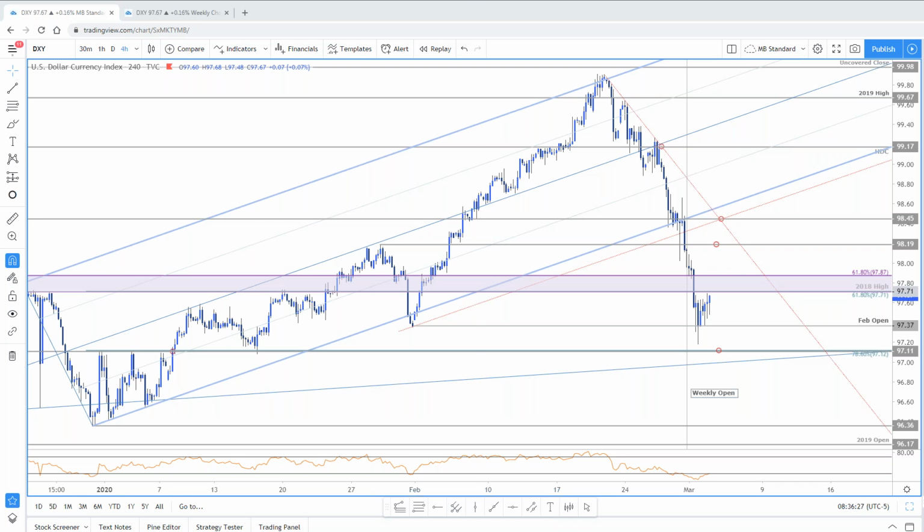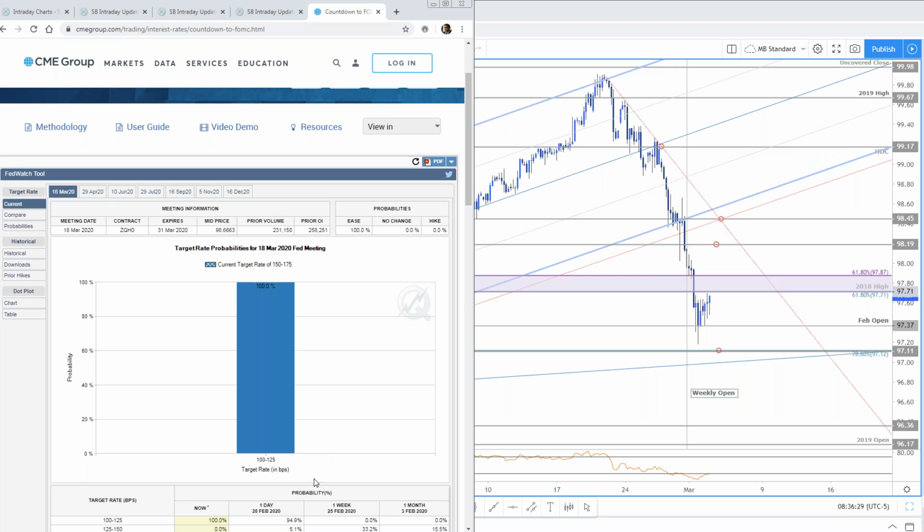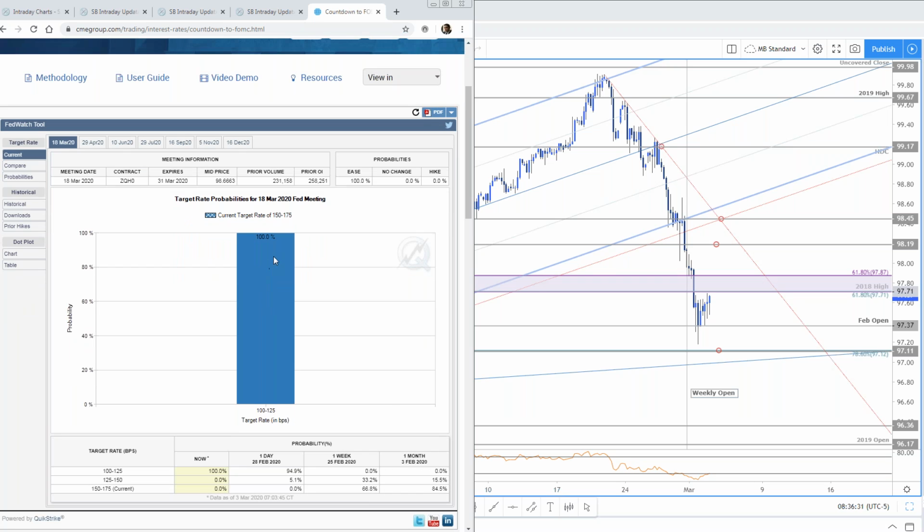In fact, I showed you guys this yesterday. If we look at Fed fund futures as it stands right now, we're still looking at markets pricing in a 100% probability that the Fed will cut 50 basis points, not 25. We're at 1.50 to 1.75. They want to drop down to 1 to 1.25. So my point in bringing this up again is that, guys, markets are largely pricing in an aggressive stance.